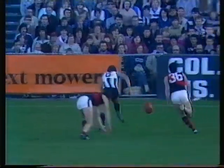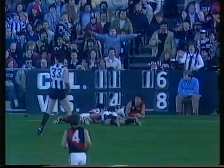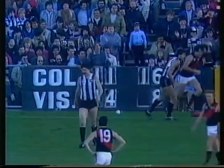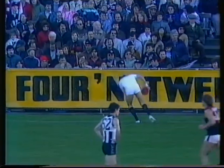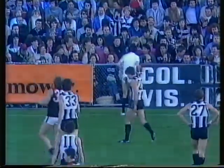Danaher's there, fumbles. McCormack on him, grabs him. Play on, says the umpire. Well done, McCormack, to follow up. Now the whistle's gone, a boundary throw in. Top marks to Peter McCormack. I thought it might have been a free kick to the Essendon captain in Terry Danaher, but McCormack did it well.